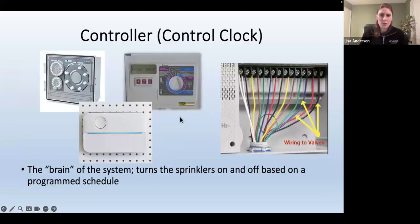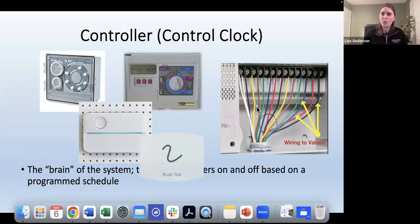So your sprinkler controller is kind of the brain of your system. This is where you program in a schedule where you tell it when to water, like what days, what time to start, how long to water each zone. And as I mentioned before, there's wires that go to your valve, and those wires will open or close the valve using a little electrical signal.